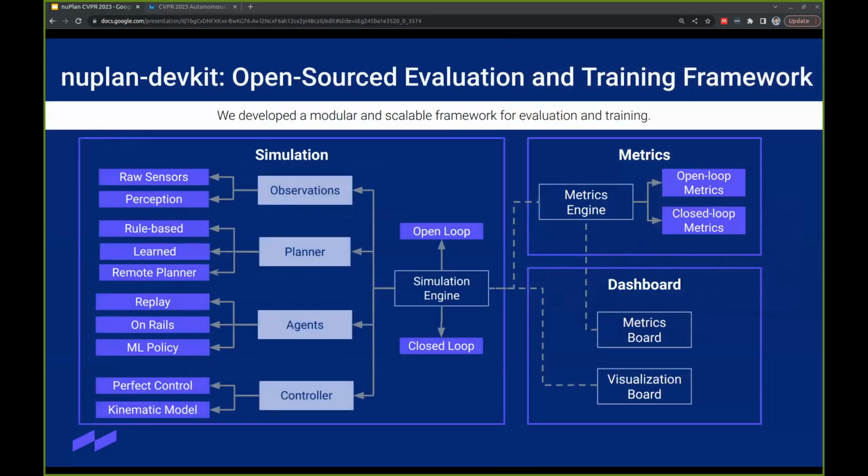Next, we have the dev kit. The dev kit is a way for us to quickly access the data set that we provide. We developed a modular and scalable framework for evaluation and training. I'll be mostly focused on the evaluation part here, but there's also the whole training side that you can read more about on our website and directly on GitHub. The evaluation framework is split into 3 main parts: the simulation, the metrics, and the dashboard.